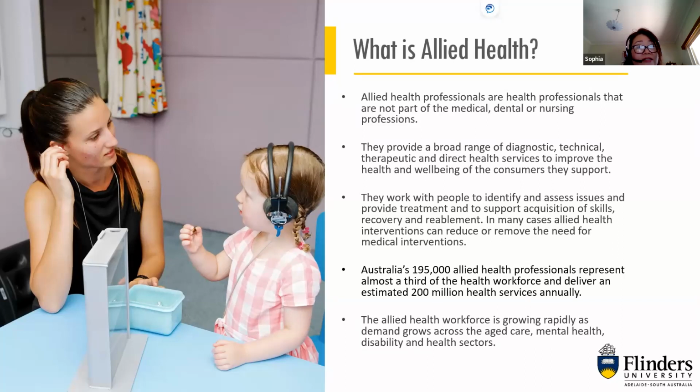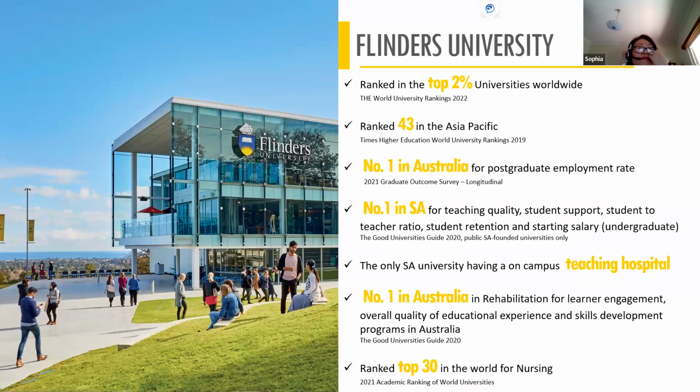In Australia, as you can imagine, almost 200,000 allied health professionals represent almost a third of the health workforce and deliver an estimated 200 million health services annually. So it is a big thing here in Australia. And the allied health workforce is growing rapidly as demand grows across the aged care, mental health, disability, and health sectors.